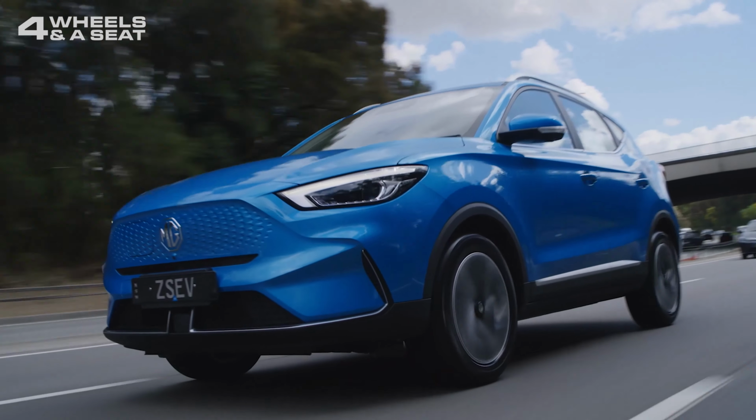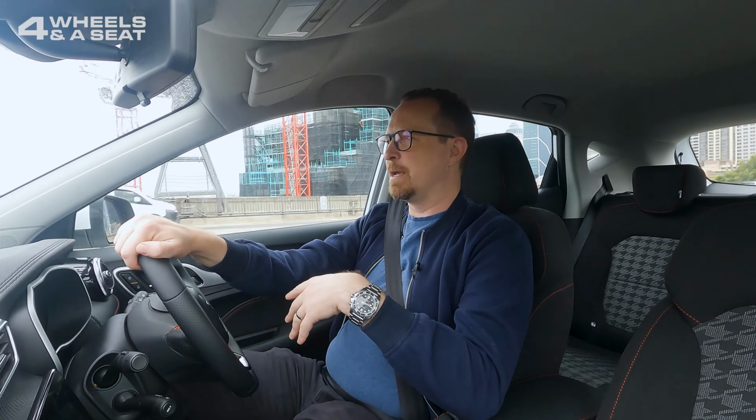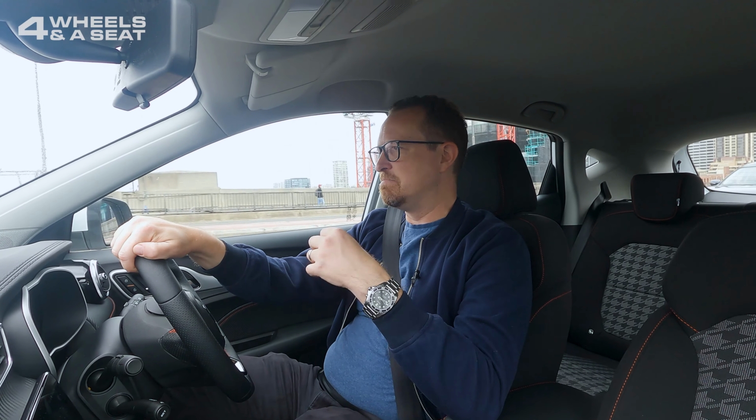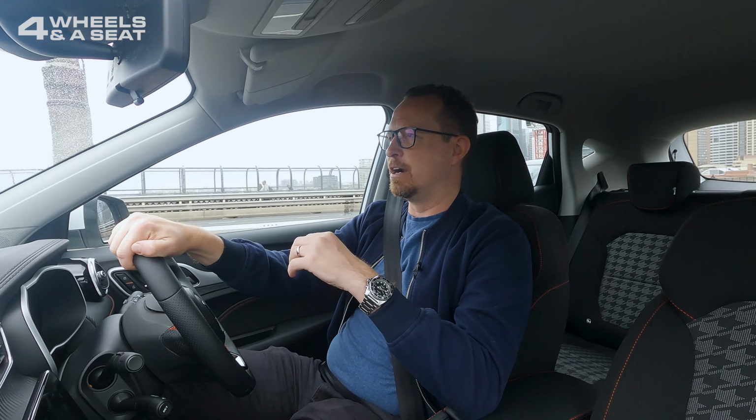So if the interior of the MG ZS EV is so good, surely they must have cut some corners in the driving experience. It's got to be slow and have a very small range and just not be very nice to drive at all. That's not the case. This car is actually really, really good to drive. And for an entry-level model of the cheapest EV you can buy, that's actually almost surprising because this car is great to drive. I actually really like it.